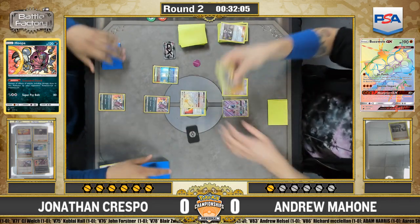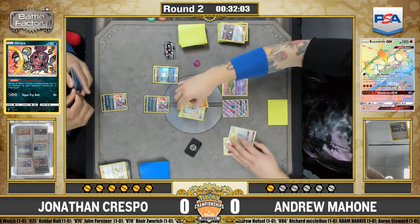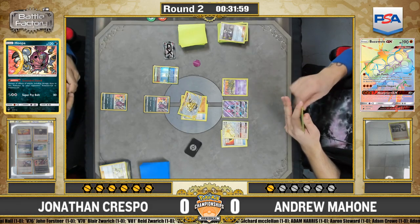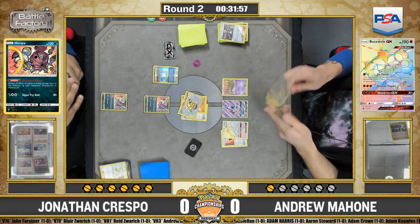He does hit the Guzma, which is very big. He hit the Guzma just in time. I think that was his last one. If not, maybe two left. One or one more left. Yeah. Do we have a Fighting Energy? We do have a Fighting Energy.